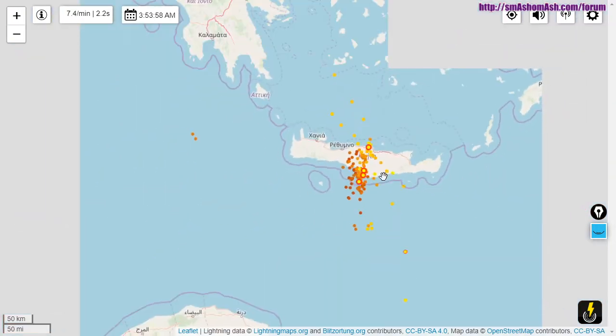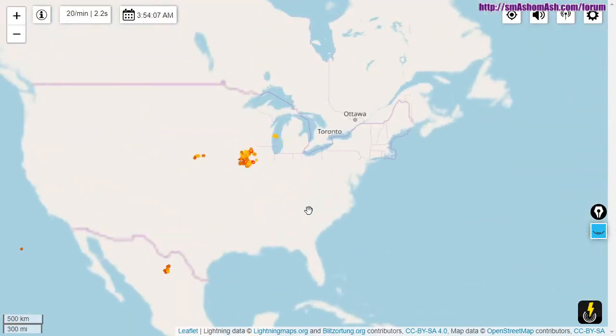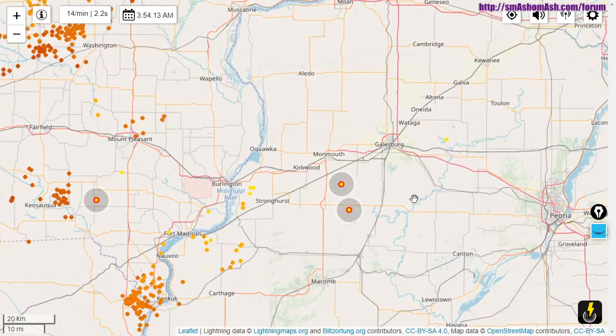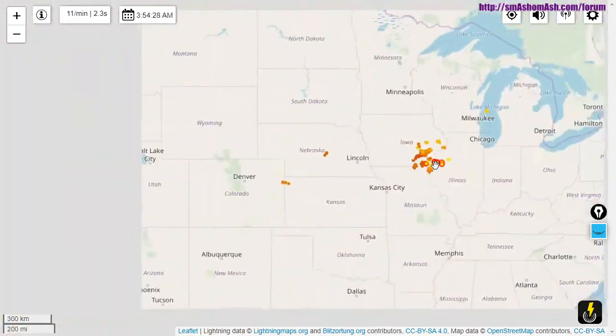And I don't know if you're aware, March is the best month to see sprites. So perhaps check out lightningmaps.org the next time you hear thunder, as it might save your you-know-what. And better yet, you can freak your friends out by forecasting thunder. Shout out to Monmouth and Burlington and Mount Pleasant and Keosauqua and Fort Madison. There's thunder rolling in. Also at Galesburg.